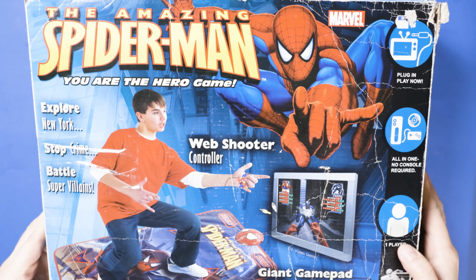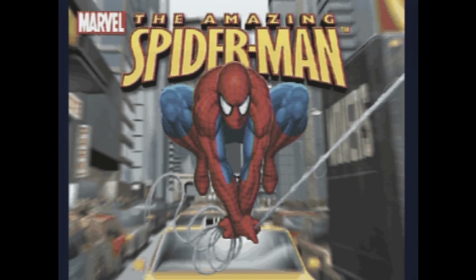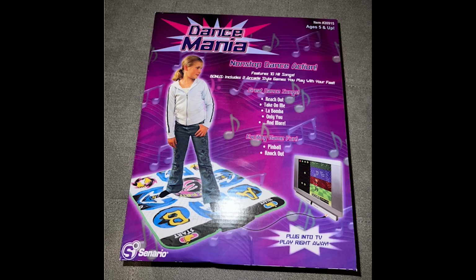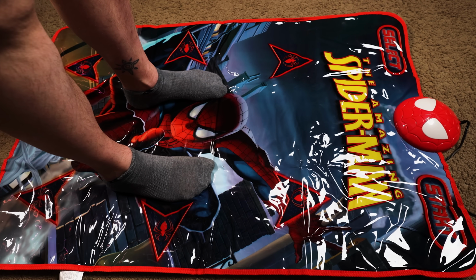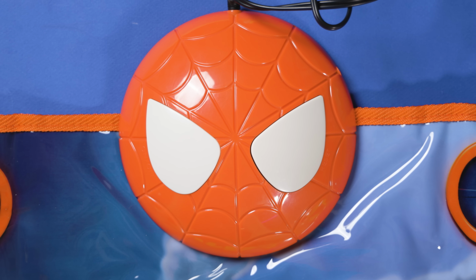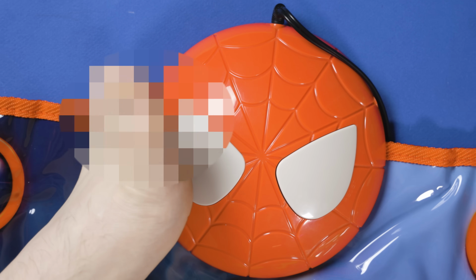Released in 2007 by Active Arcade and Scenario Entertainment, we have the amazing Spider-Man You Are the Hero game. The company who made this also made clear copycats of DDR, and the Spider-Man game also features a floor mat. You use your feet to play the game. Spider-Man's eyes are the power button, so you turn this thing on by sticking your dogs in Spider-Man's face. His spidey senses are going fucking haywire.